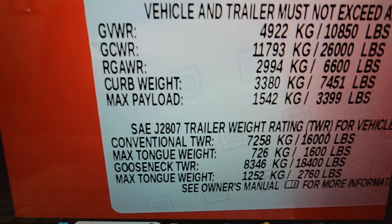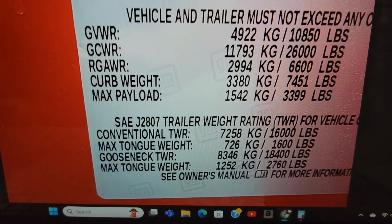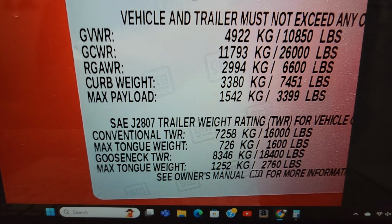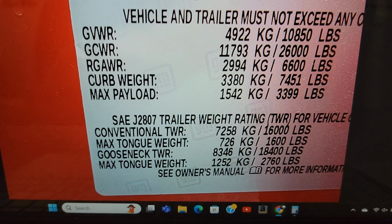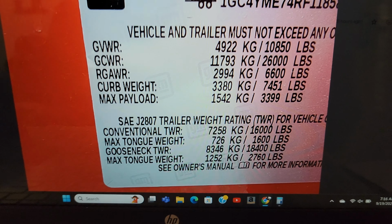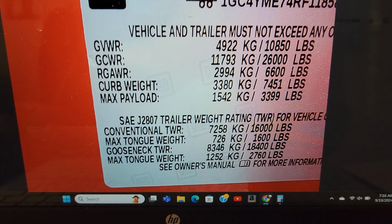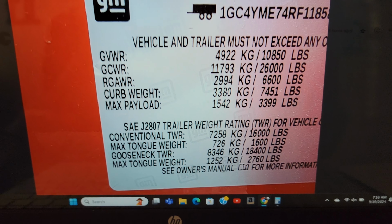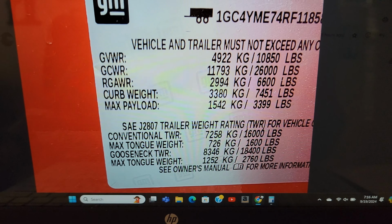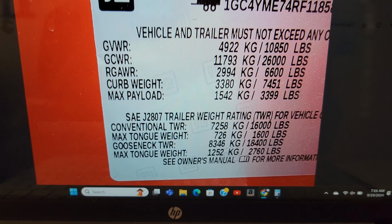So here is actually Kong's sticker on the side of the door. You get all of your weights right here. Of course, all of these are the SAE J2807 trailer specs. But I like this best of all. This is truck specific. So you can go in at any time, pop open the door, and see what your max payload is, your curb weight, your conventional, all of those numbers right there, which is pretty dang cool.